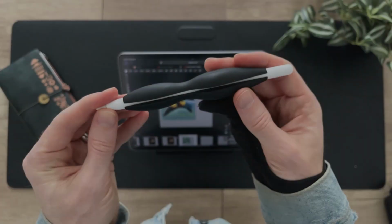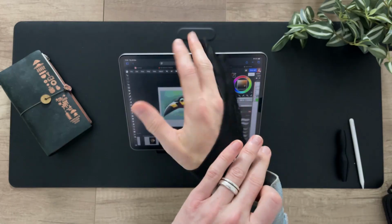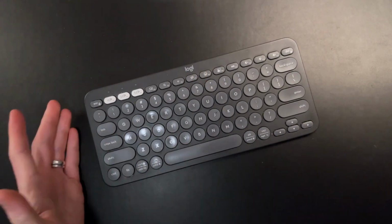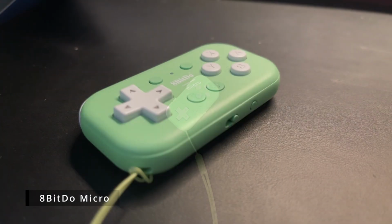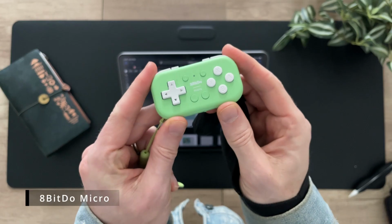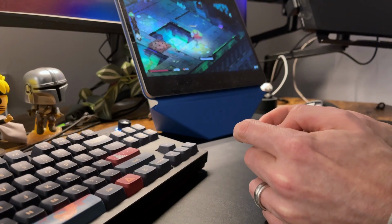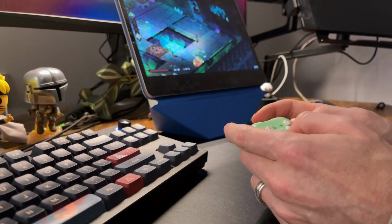Then there are some extras. Apart from a drawing glove or a pen grip that turns my Apple Pencil into a hot dog, I also want to be able to have easy access to my keyboard shortcuts. I could, of course, use a wireless keyboard, but this 8-bit Do Micro is just so much cuter. Here I have 16 buttons, which cover my most used shortcuts, and of course I can use it for some light gaming too when I'm taking a break.